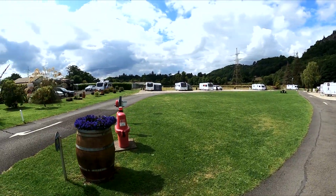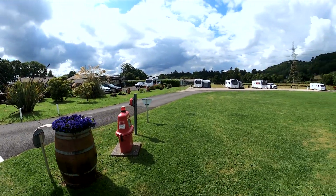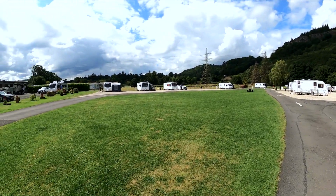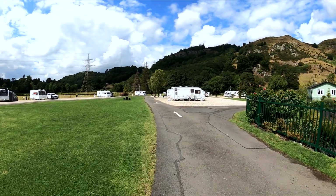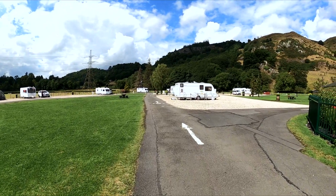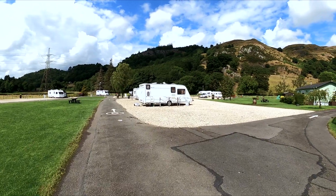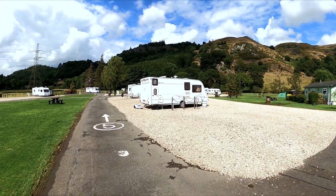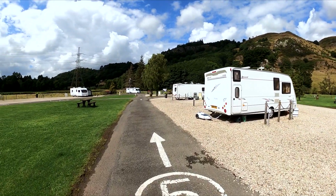It's a family run site. It's very friendly, very welcoming, been in the same family for the previous 40 years, and as you look round you can see that it caters for all sizes of motorhomes and caravans, and it also caters for tents as well, and I'll show you the tent area just as we walk further down here. But there's picnic areas, water facilities, motorhome service point, everything that you can imagine, and it's absolutely beautiful.